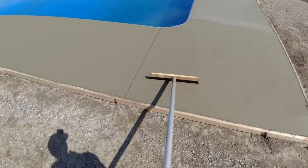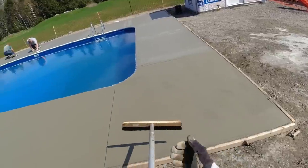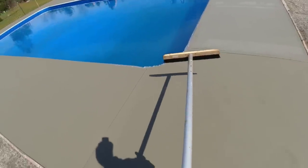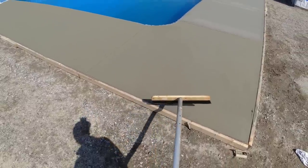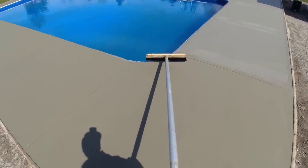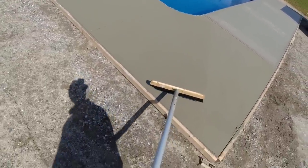A couple ways you can do these corners. You could just broom them right square, one way or the other. Or you could feather it around those corners like what I'm doing. Either way is okay. I'll lift that line again. See if I can get it out with this one. Yeah, I took it out.